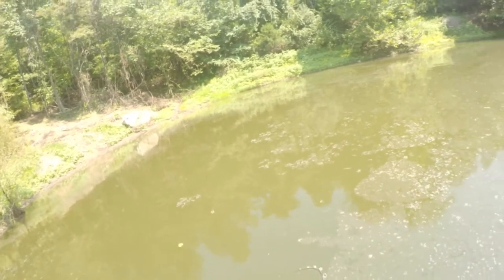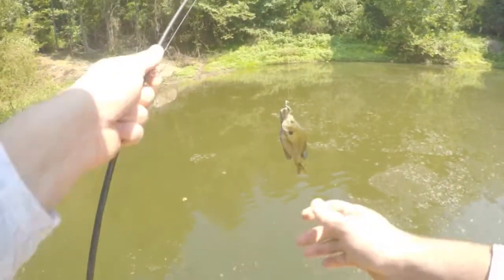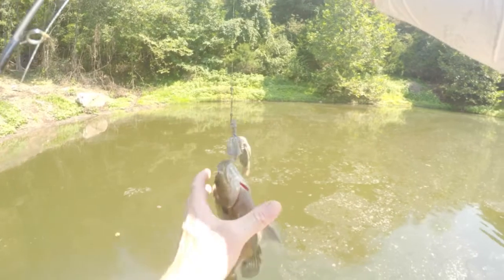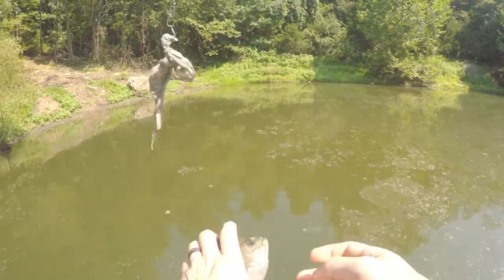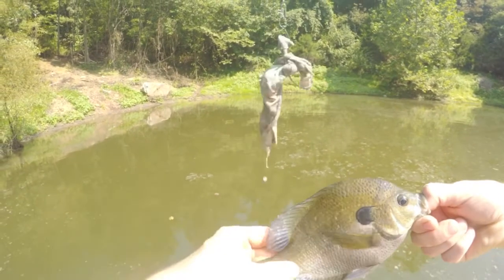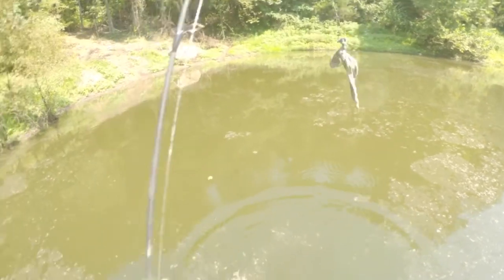Oh, I got something. I got a bluegill, that's what I got. Ooh, that is a toad right there. Look at that. It's a pretty one though. Very pretty. Back in you go. Alrighty.